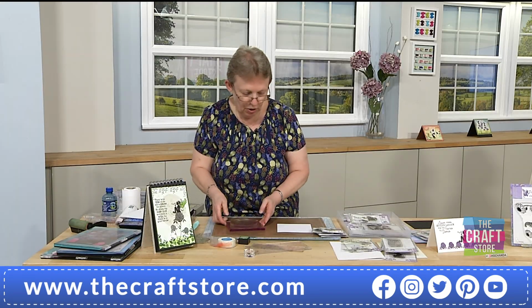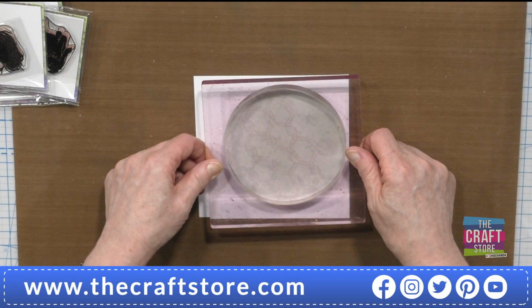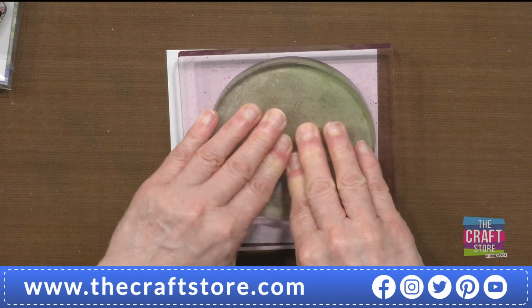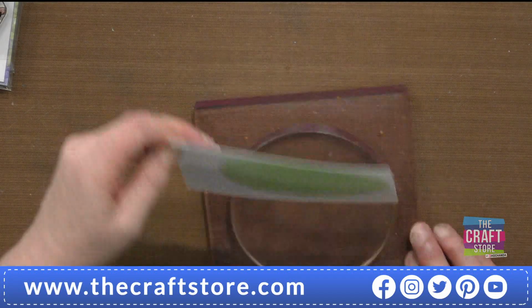So now we're going to just stamp this. Cool. And we're going to just pop it. In fact, let's just go up a little bit, I think, because I've changed my mind what I was doing with it. So we'll go up here a little bit. So you can see there was some ink on there. Yeah. And peel it off.